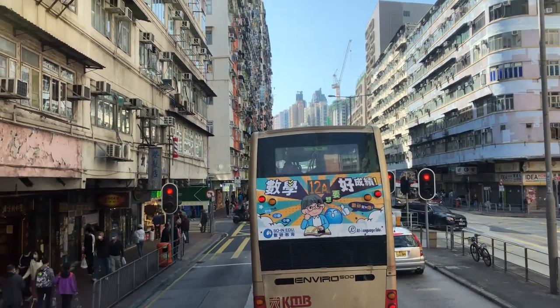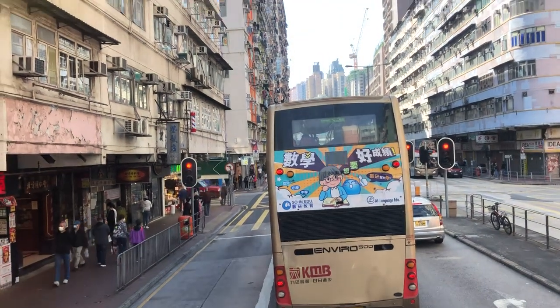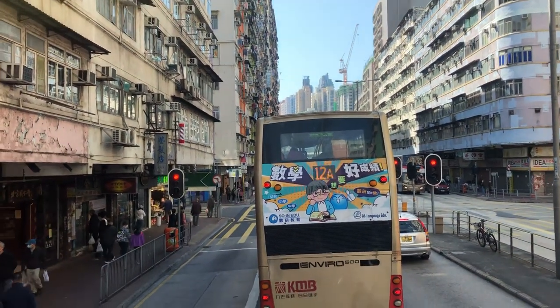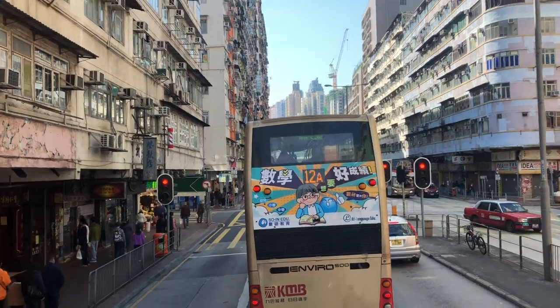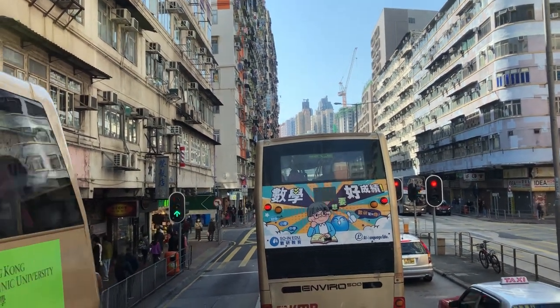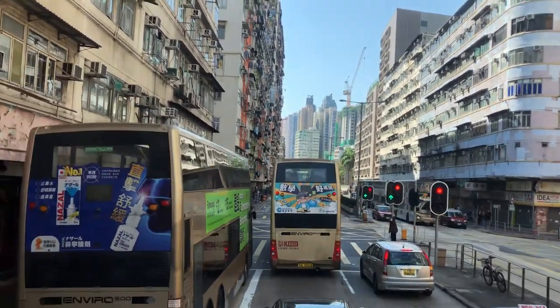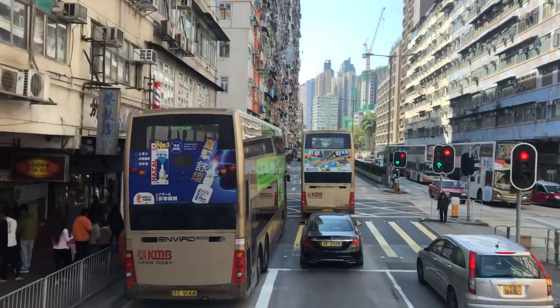We got 12A, that is also a miserable route, 12A. The so-called Sau Mau Ping Road Nightmare. Later on, we do have a request for the Sau Mau Ping Road Nightmare, so that's why we're going to film that one. But that one should be fun, because that route is a pretty new route.